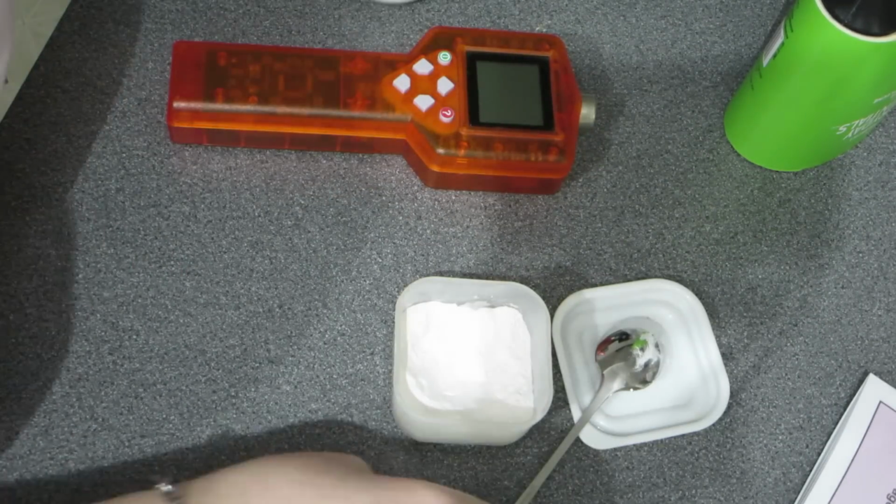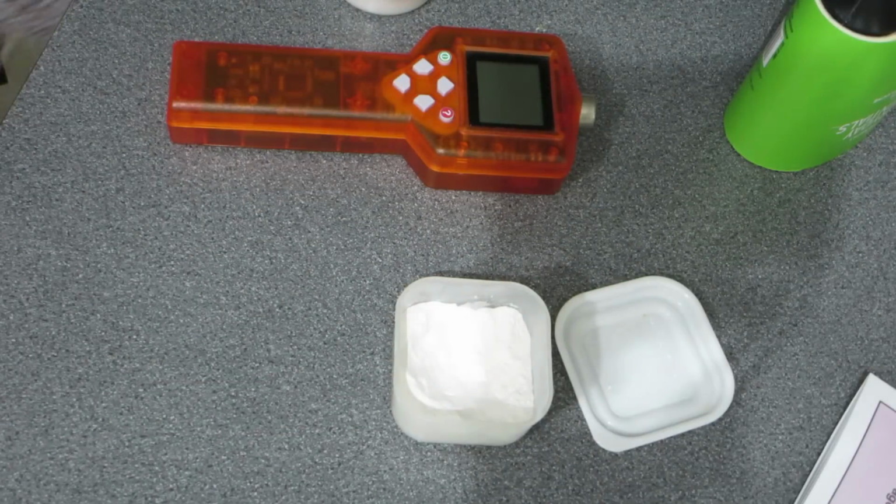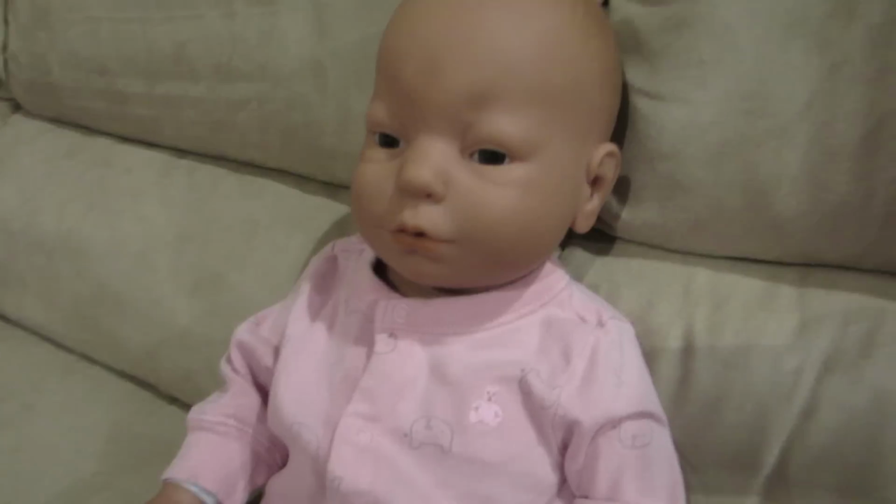So her bottle's ready if she decides to start crying for a bottle. I'm just gonna rinse off this spoon, and yeah, we'll continue on with our day. And I'm just basically gonna check in when she cries, so stay tuned.